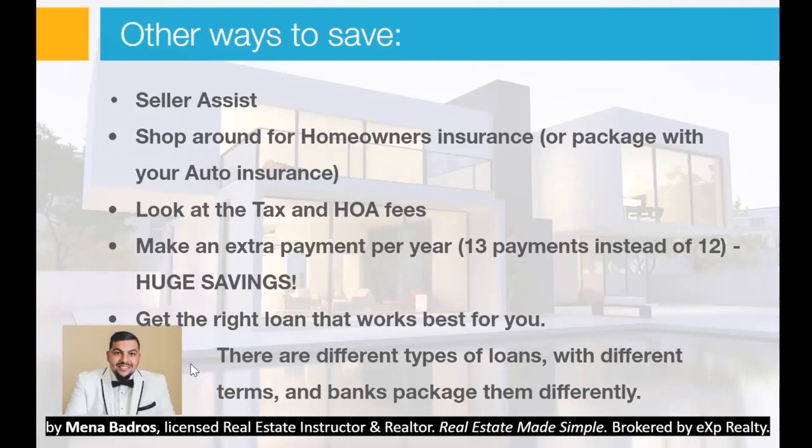Another way you can save on homeowners insurance is reach out to your auto insurance company. Whoever it is that you get your auto insurance with, if they offer homeowners insurance, a lot of times they will have bundled packages. And if they combine them both together, you can save on your insurance.